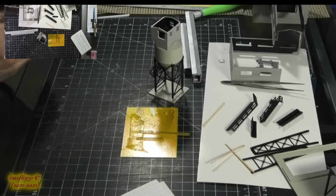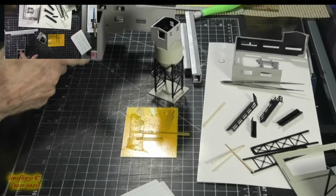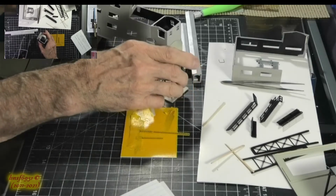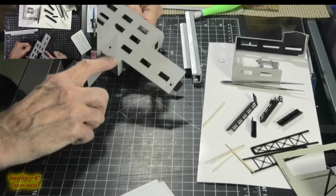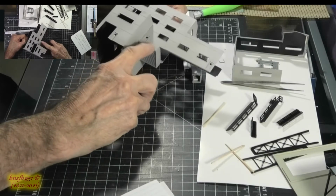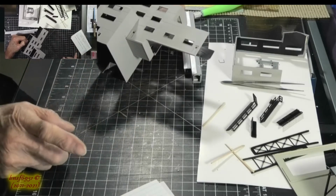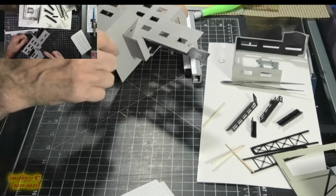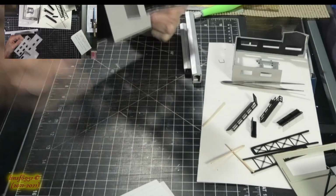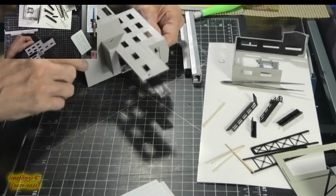And next thing we're going to do is put the platforms and walkways on the building itself. So let me move these guys out of the way. And so we've got a platform that's going to go here and here, and then there's going to be stairs that come down from each one of those. The stairs I'm not going to put on just yet, only because the one on this side actually sits on the foundation, and then there's an extra foundation for the other set of stairs. So I want to get the building pretty much complete before I put the stairs on, but we will go ahead and put the platforms on here.